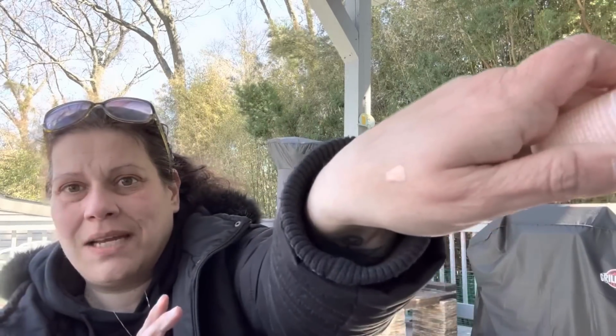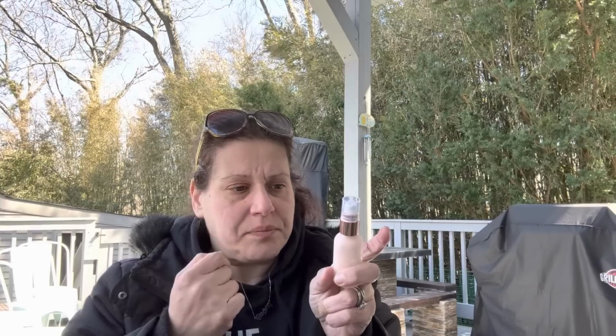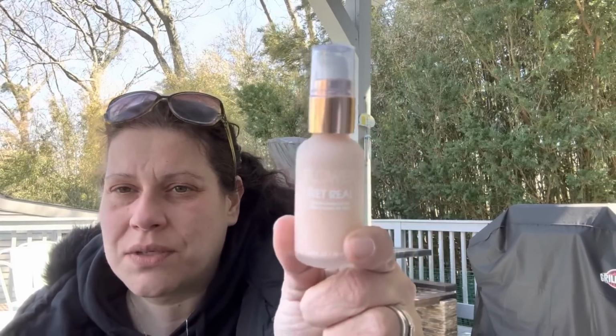So that's it on my hand. Huh. It kind of disappears. Medium buildable coverage, natural radiant finish. I don't know. I might just give that to my aunt in Greece also. She's a fair one. She's blonde hair, blue eyed. Okay. She's not Greek. Although I have aunts that are 100% Greek that have blonde hair and blue eyes. That's where I get my light skin from.